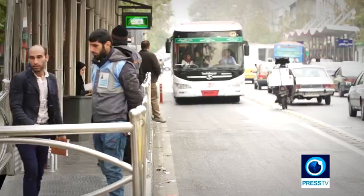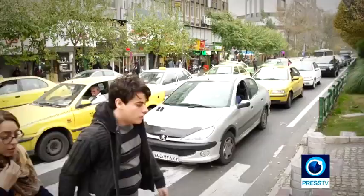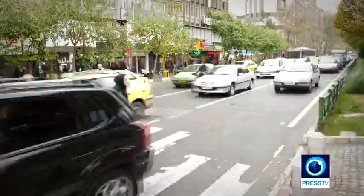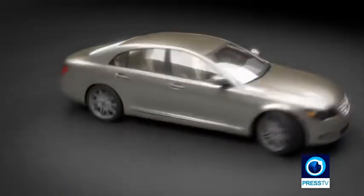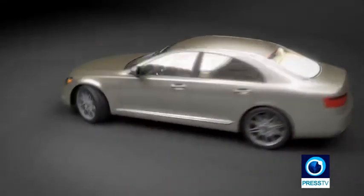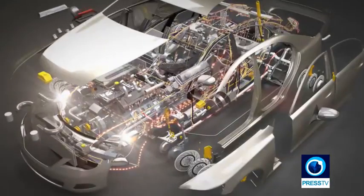Whether it's through public transportation or a personal vehicle, getting around is a key part of everyday life all over the world. But ever wonder how cars are made? It's not just the carriage itself that gets you around. All the components in a car are what team up to make mobility possible.